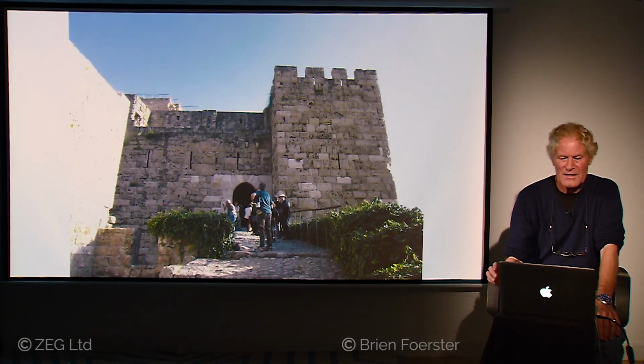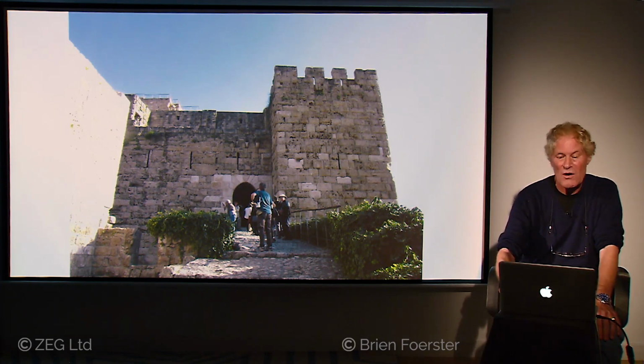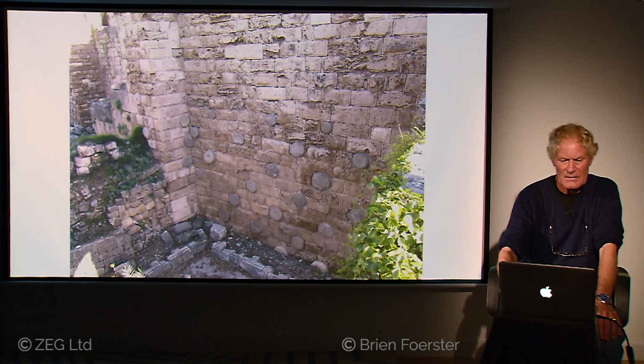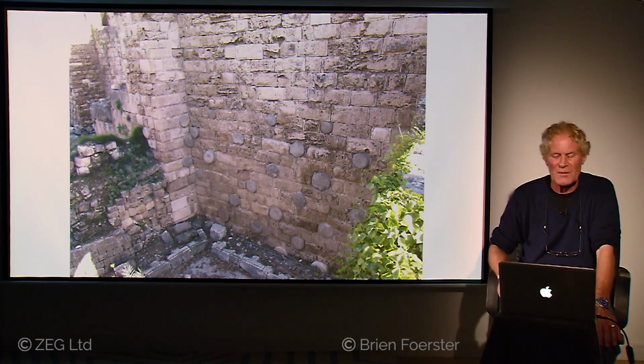So there, you see relatively small blocks of limestone, and this is more of a time period of possibly the Middle Ages. All consistent style of construction, no megalithic huge stones, all relatively small, that human beings could have moved with relative ease. And then we find these interesting circular shapes.